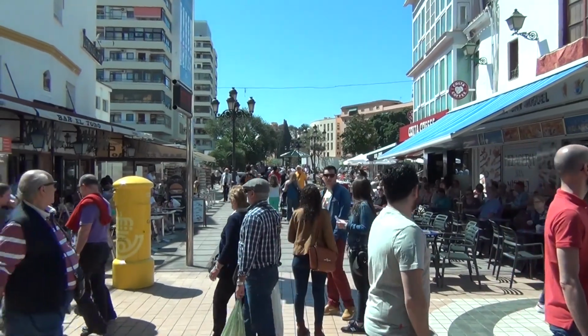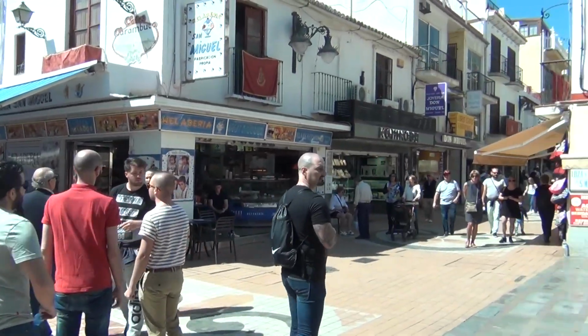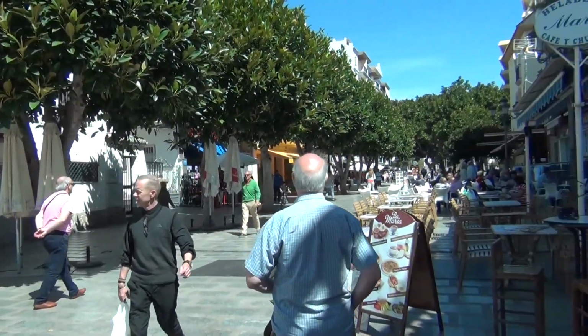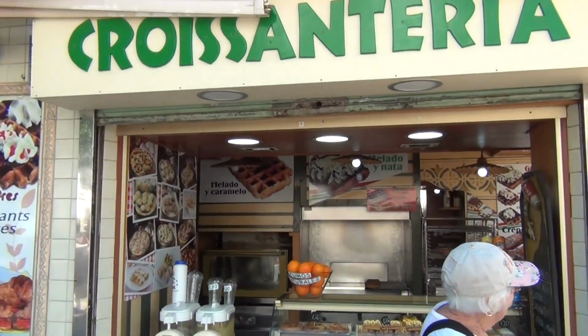Saturday morning on San Miguel Street in Torremolinos. Lots of shopping, stopping at the Costa Coffee. Now it's time for some lunch. Nothing but the best, no expense spared.